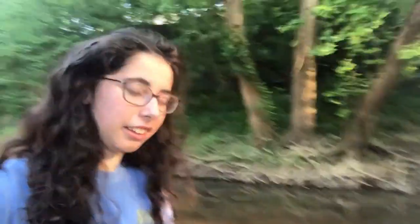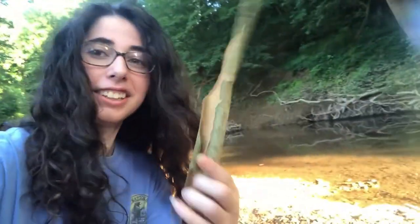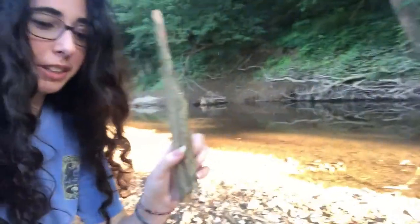Oh! I just found a really cool and easy to identify tree that grows near water, so I wanted to show it off. So that up there is a sycamore. So you can see that the bark falls off the tree and makes it look a little white where it is. You can remember it because it's like the tree's sycamore. And then you'll often find the bark on the ground near it, and it grows a lot near the water.